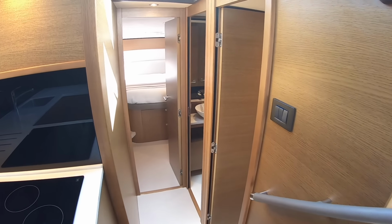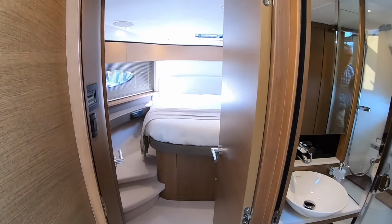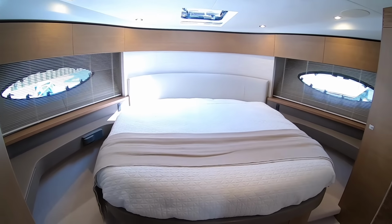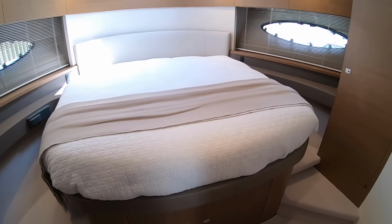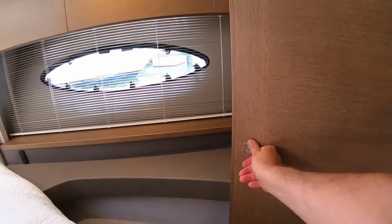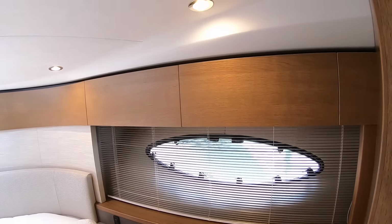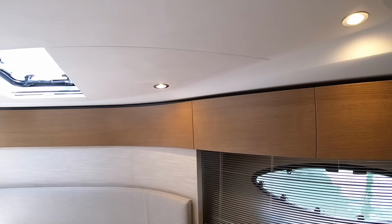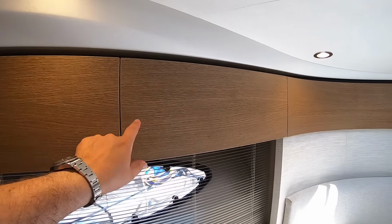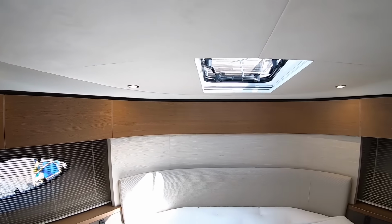Now this is a traditional layout with the master cabin at the front, and it's a really great size. All the cabins on this, they just feel really well resolved, nothing feels compromised. Storage, there's drawers underneath, there's a big wardrobe over on this side, and then of course storage around the top. In classic Princess you can see the way that the grain of the wood follows all the way through. That's the kind of attention to detail you get from these guys, and a hatch up above.